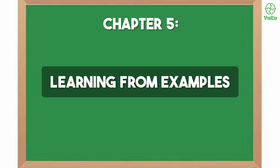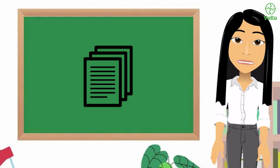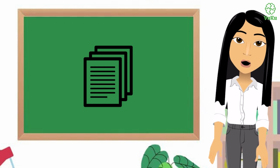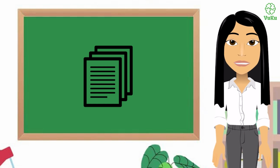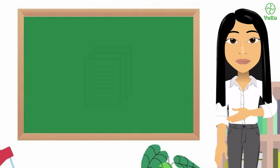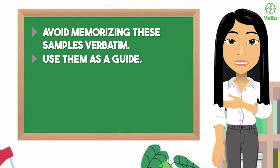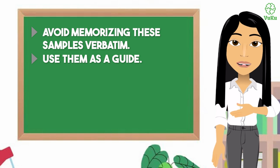Chapter 5. Learning from examples. Studying model letters can offer invaluable insights into writing style and structure. By reviewing well-crafted sample letters, you can understand the flow of ideas and the use of language. However, avoid memorizing these samples verbatim. Instead, use them as a guide to develop your own writing style and approach.